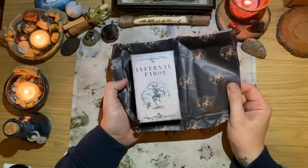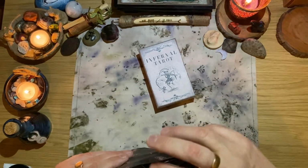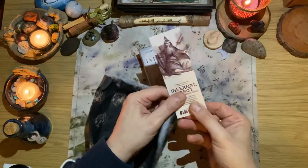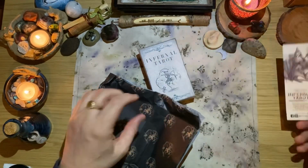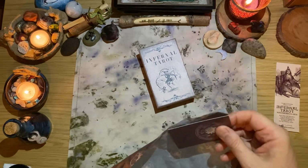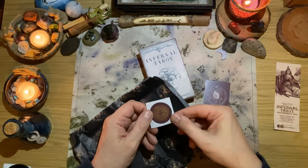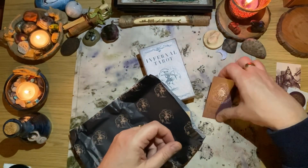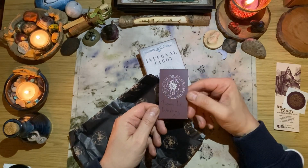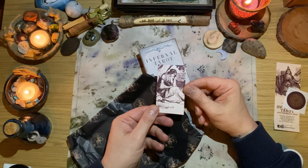But this is the Infernal Tarot, which I backed on Kickstarter. Looks like there's something in here. A bookmark. So that's the Infernal Tarot Nostradamus deck. Oh, we get a sticker. I like stickers. I can go in my journal, which is really nice. And then thanks for waiting. That's quite a nice touch. Oh, that's nice. It's a lovely picture.